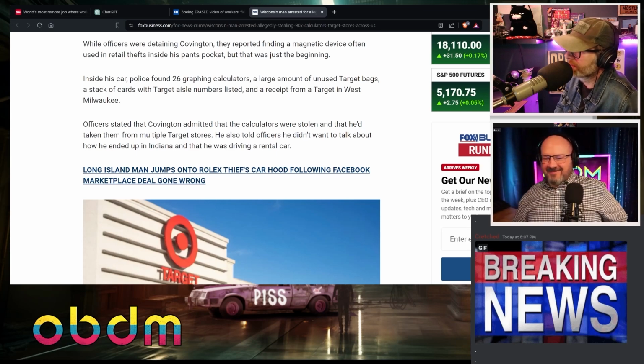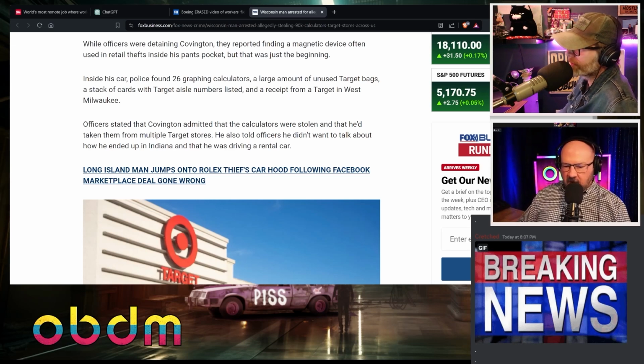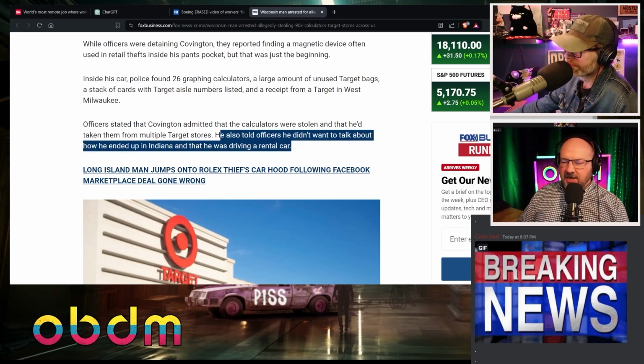Now, officers stated that Covington admitted that the calculators were stolen and that he'd taken them from multiple Target stores. He told officers he didn't want to talk about how he ended up in Indiana and that he was driving a rental car. This guy's in deep into something. Yeah, something that just gets weirder every sentence.